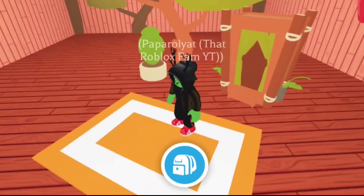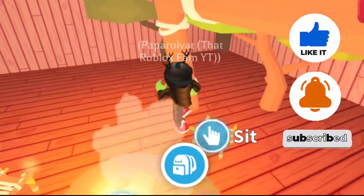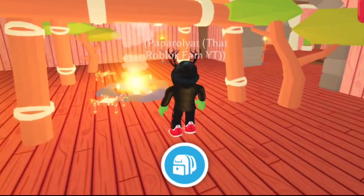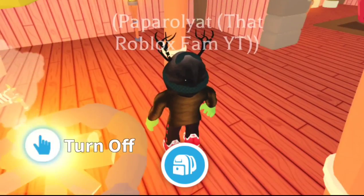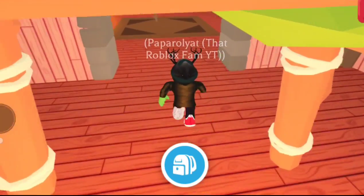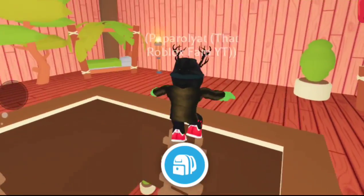So here we have the little shower area. Okay, and that is another one of the rooms. And then, is this like a little camping area? Okay, that's pretty cool. This would be cool if you could actually go camping in your house instead of going to the campsite. You can turn off the fire. Okay, you can turn off the fire. That's cool. So let's go upstairs, up the ladder, and let's see what is up here.